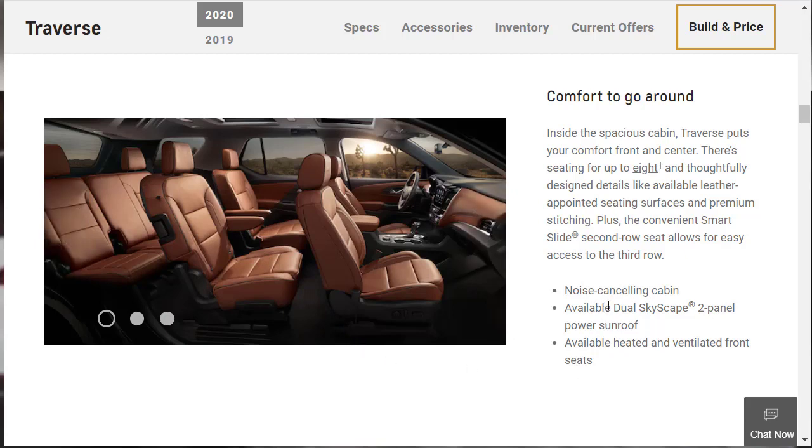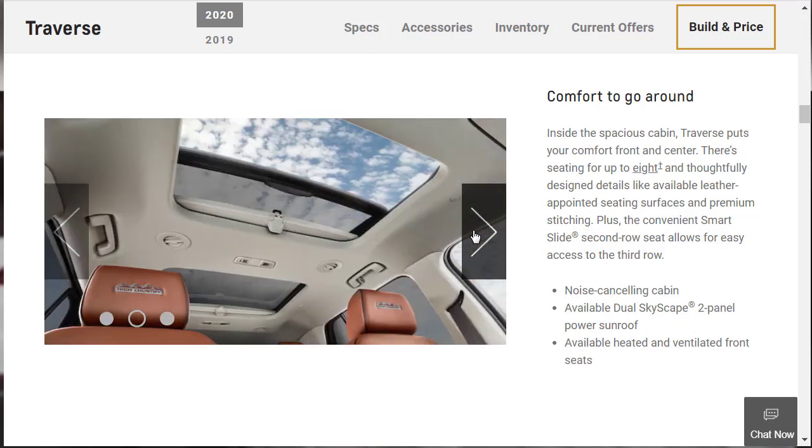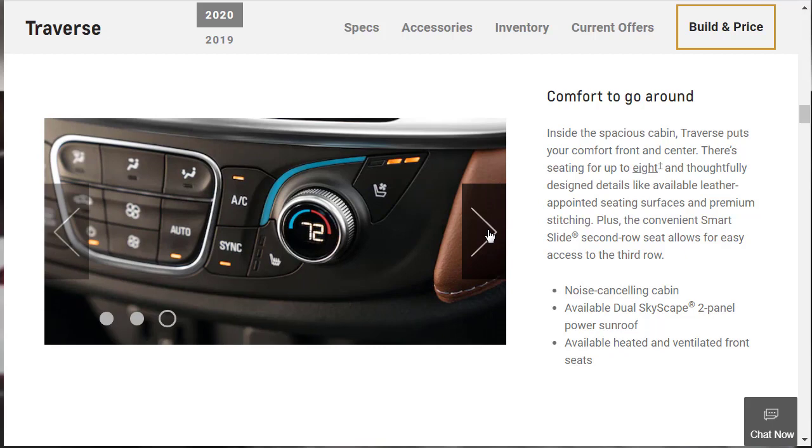This is a noise canceling cabin. Yeah, the dual Skyscape two-panel power sunroof, and available heated and ventilated front seats. There's that sunroof. They're showing a High Country because you can see it right on the headrest there. And here they're just showing your heated seats right there. That's your available heated and ventilated front seats.